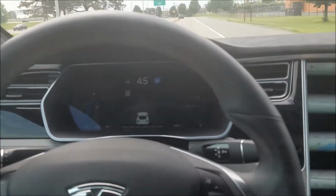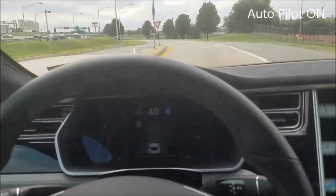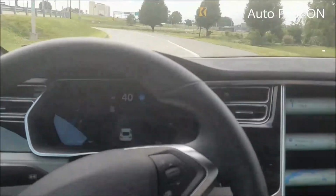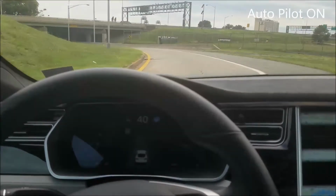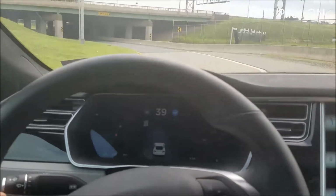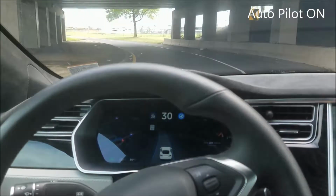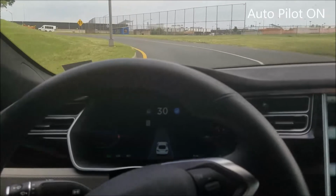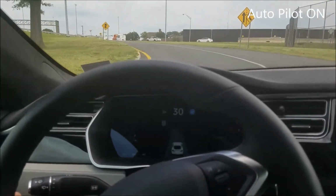And there it goes. And then I'm going to throttle down the speed and see if it does this turn, which is a pretty big turn here. And it looks like it's going to do it. I'm going to throttle down again. And as long as you're going at an appropriate speed for a curve, and there's 2 lines, the Autopilot can do the curve. So it did that pretty well.